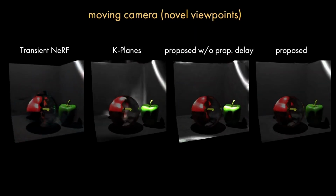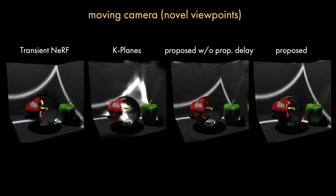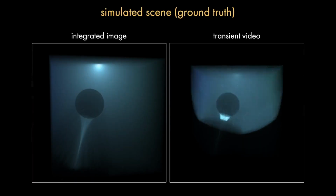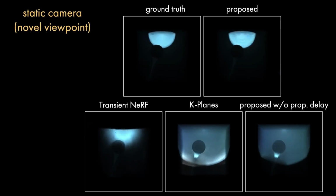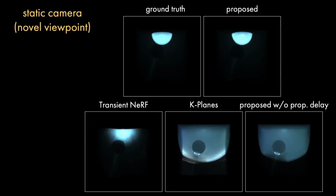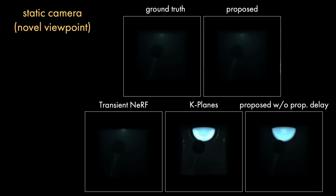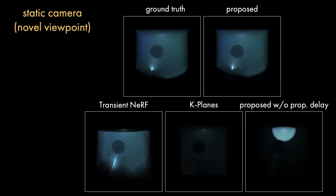We see similar trends for this scene when rendered from a moving viewpoint. This simulated scene contains a point light source and a refractive object placed in participating media. Similar to the previous scene, K-Planes and the proposed method without propagation delay modeling fail to properly account for the camera-to-scene distance of this novel viewpoint.